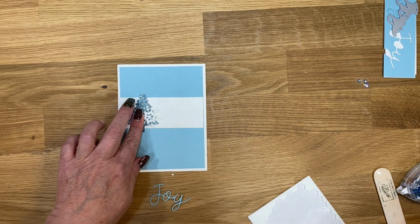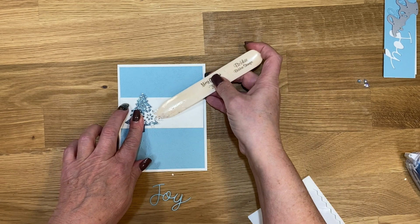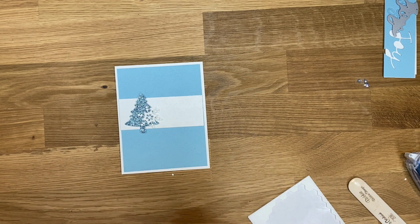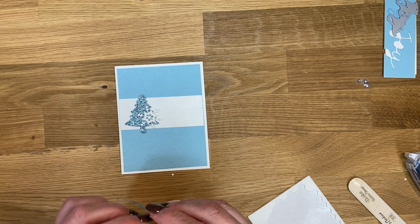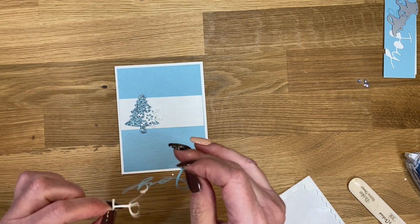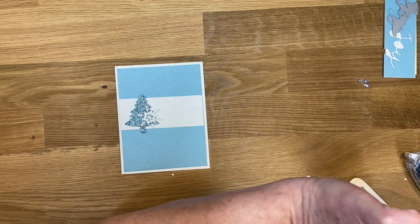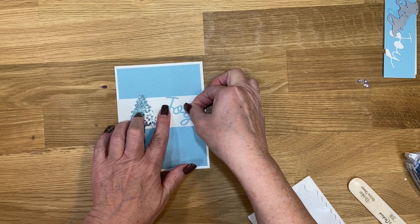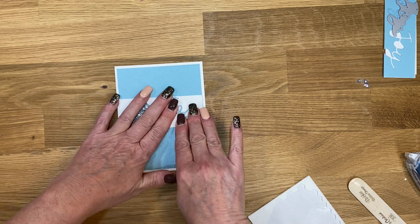And this piece right here, like these two parts that you have, they're not really going to stick because the dimensionals have that popped up. So if you would want to not pop them up on dimensionals and just use adhesive, it will lay flatter. But I did want to put mine up on dimensionals, so that's what I did. And then we're just going to take the word joy and adhere it right there.